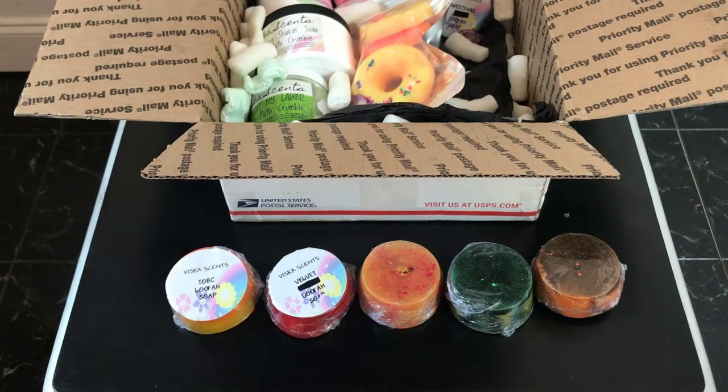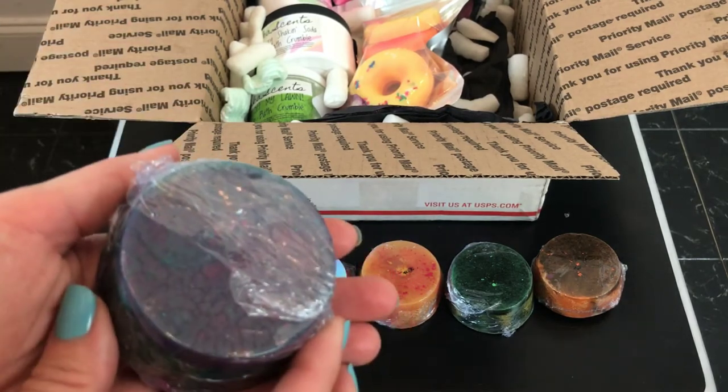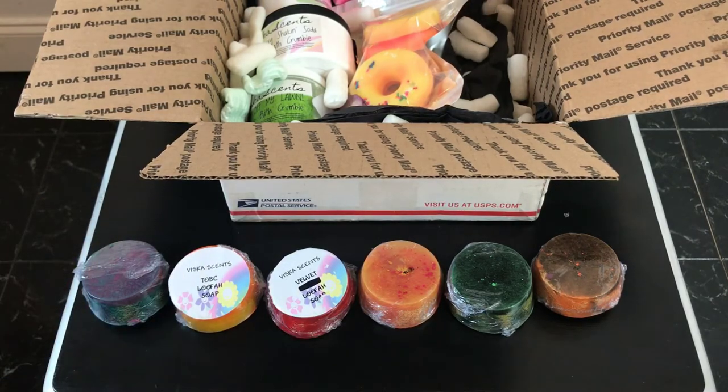Okay. Oh, here's another. Okay, Sweet Fang. Ooh, that smells good. Ooh, that's pretty. Pretty colors. Really pretty colors. Okay, so yeah, we did a lot. Went heavy on the loofah soaps.